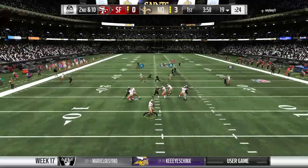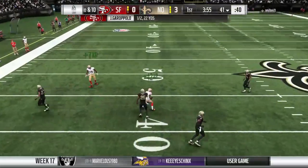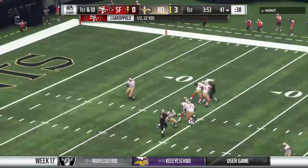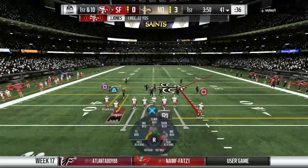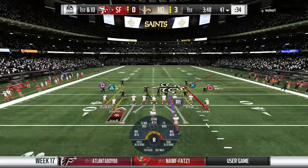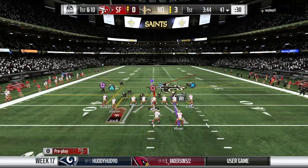A shotgun snap for Garoppolo. The left side completion to Jones. A good pickup there at 22. Brandon, so many times we see the crossing route start as a quick hitter, but in this play, he had time in the pocket and waited for him to clear going across.